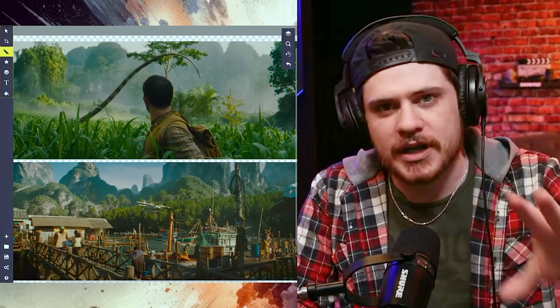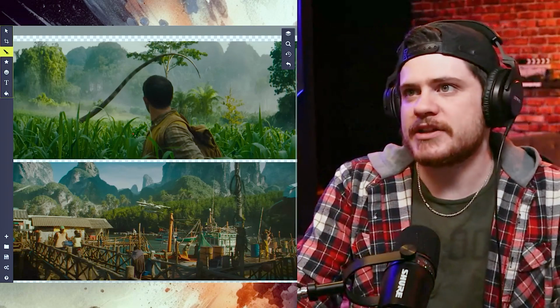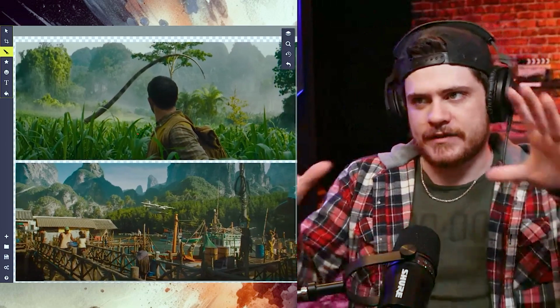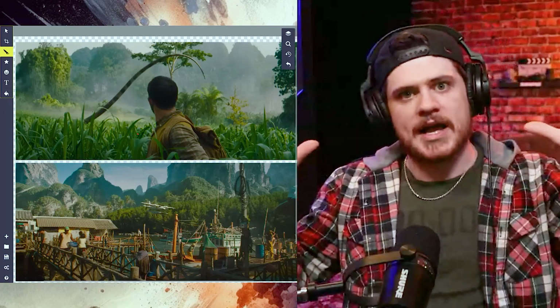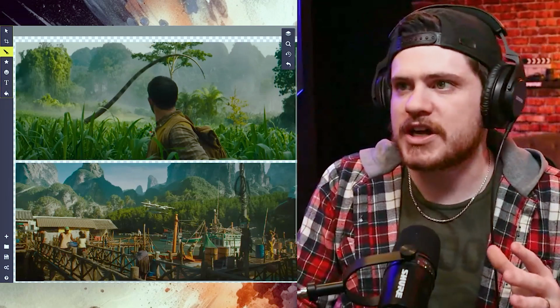There's a very strong color palette with the majority of shots from this trailer, but also the composition is very interesting. A lot of these are kind of wider shots. They get close up, but everything feels wide. Nothing feels like a really narrow focal length from the shots in this trailer.